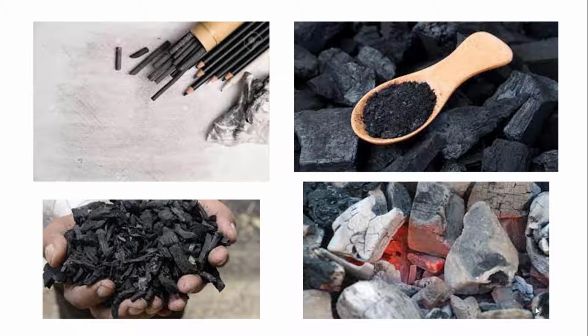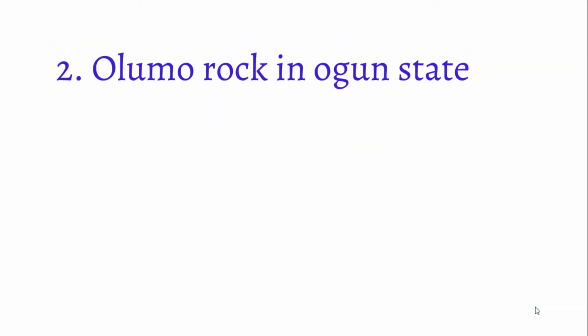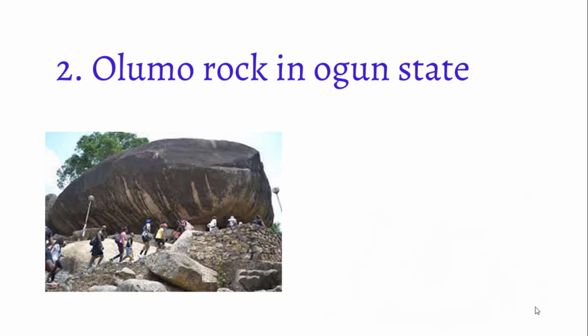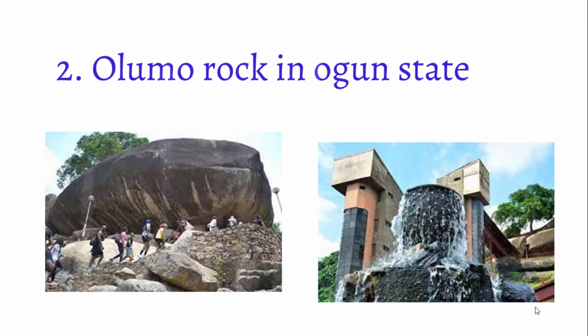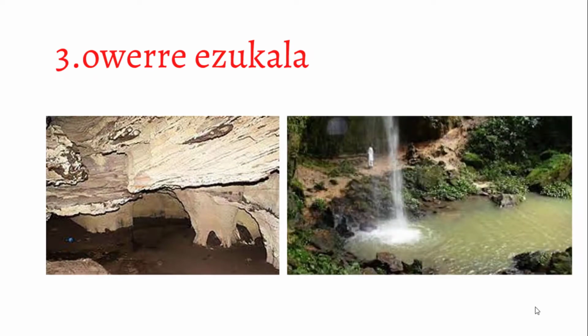The following are the historic painting caves in Nigeria. Number 1, Ogbunike Cave in Anambra State. Number 2, Olumo Caves in Ogun State. Number 3, Owerri Ezukala Cave in Anambra.